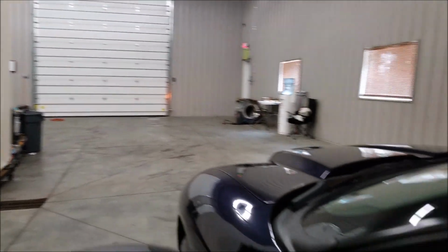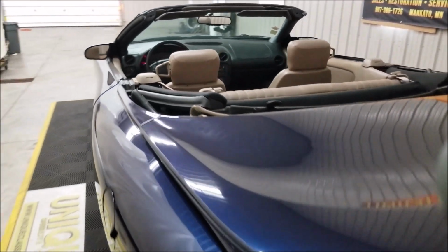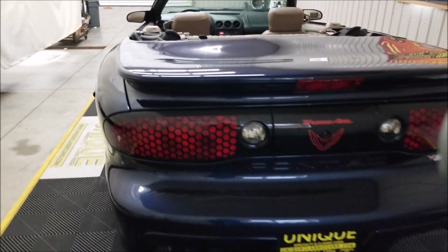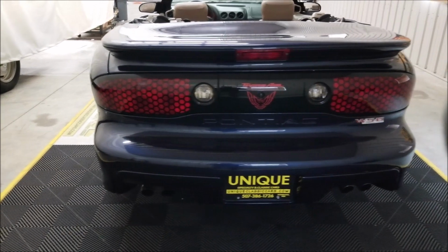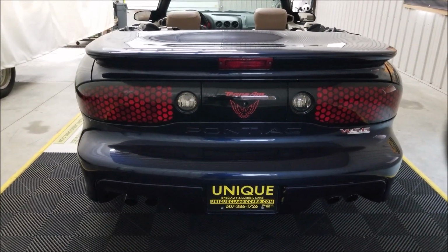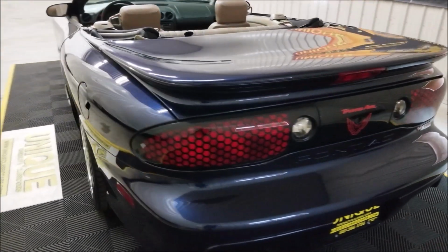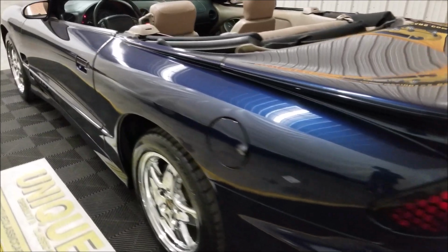Slip around to the back so you can hear this run. Nothing crazy, just a stock sound coming out of that LS1. A little bit of a rumble to it. These cars will get up and go. Not a lot of weight to them even in the convertible form. Much of this car was composite.